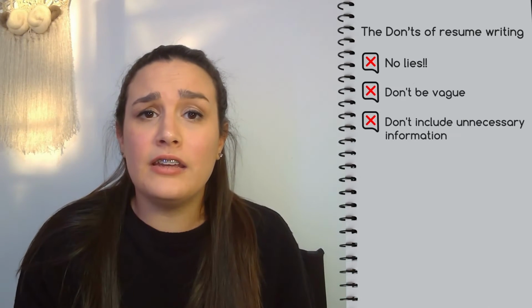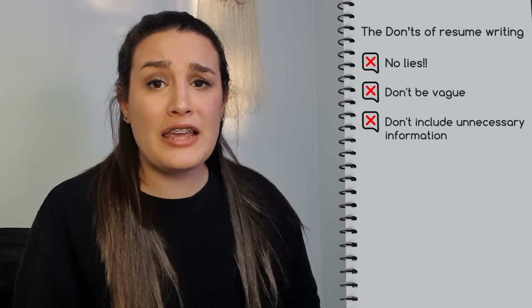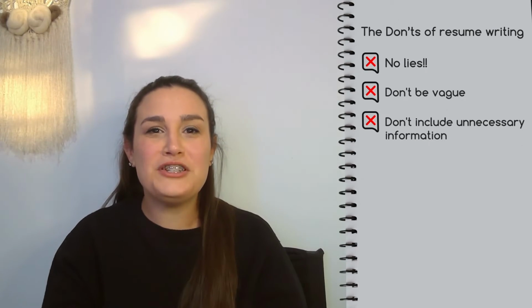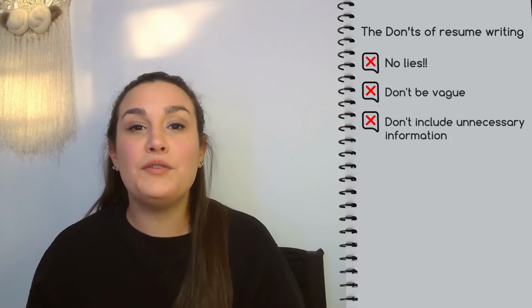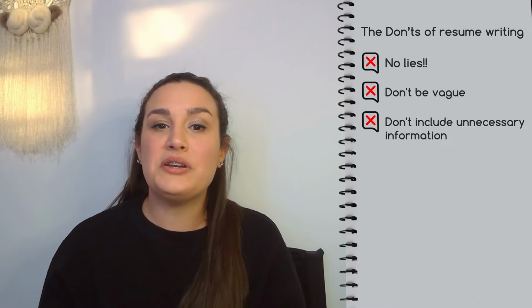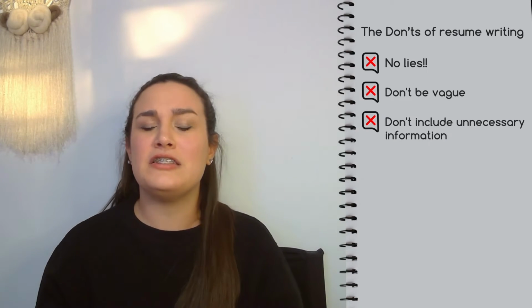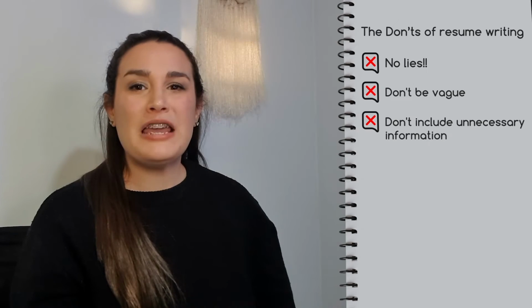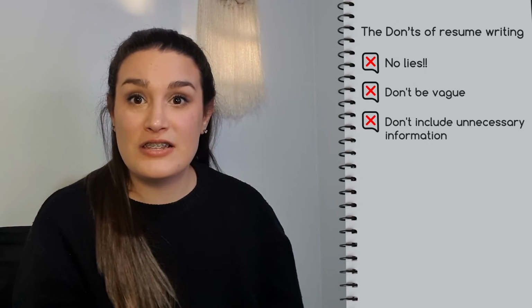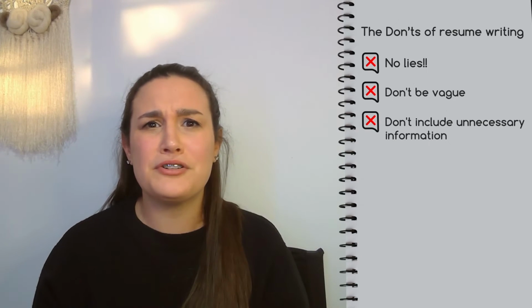Don't be vague. You're not writing a mystery book or something, so don't keep the recruiter guessing about what you did or you're doing. Don't leave room for interpretation. This means giving potential employers a solid idea of your skills and experience that make it clear that you are the virtual assistant for that role. Make sure to highlight both relevant soft skills and technical skills. Remember to quantify results or put numbers when appropriate.